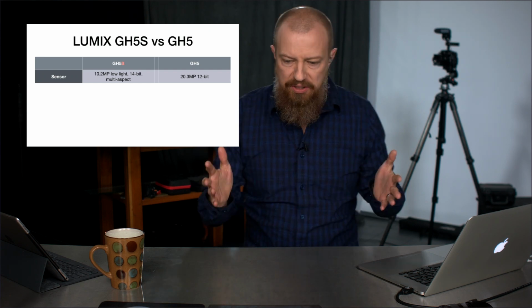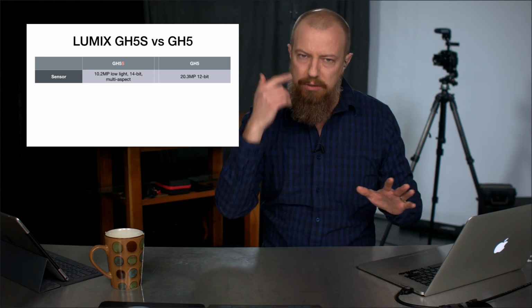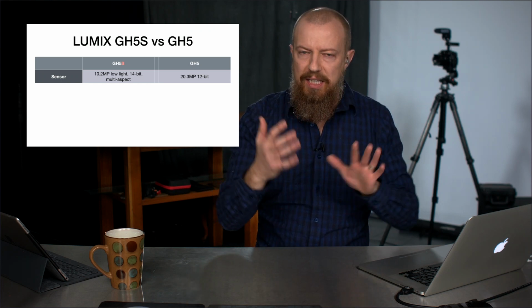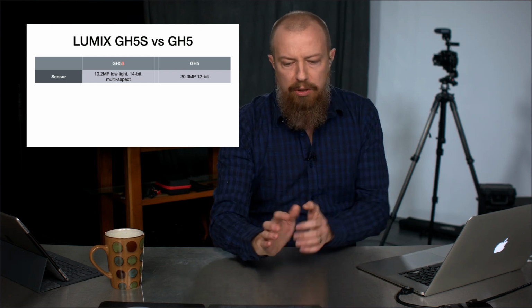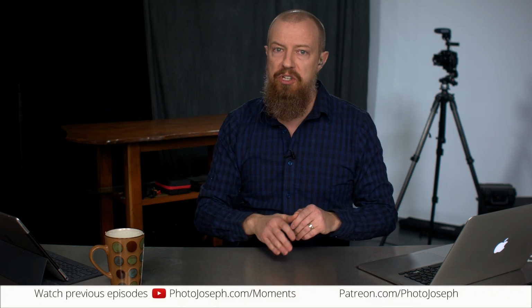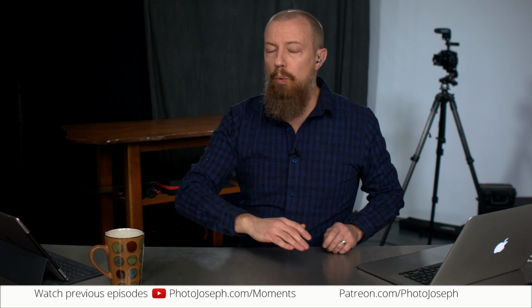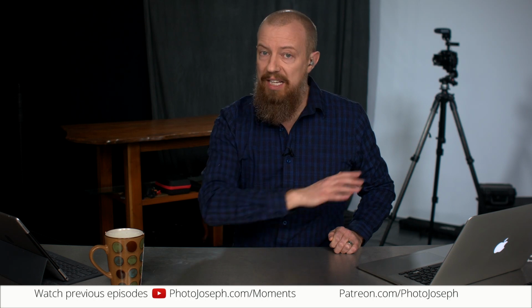Now this is an interesting thing that, I've got to be honest here, I'm not totally 100% sure that I've got my head wrapped around this, but here's how I understand things. Micro Four Thirds from the beginning was designed so that the sensors could move, so that you could have image stabilization built into the camera. This camera does not have that. This camera has no image stabilization built into the body, it's only the lens. So right there, a lot of people are not going to want this camera, and that's perfectly fine.